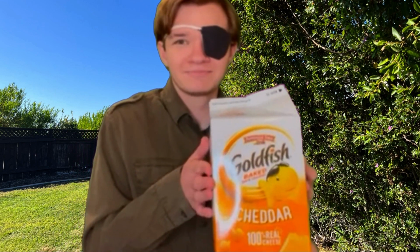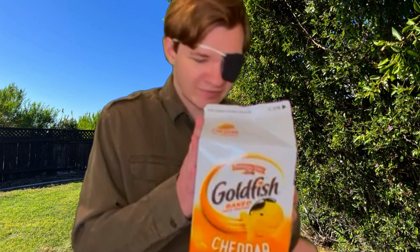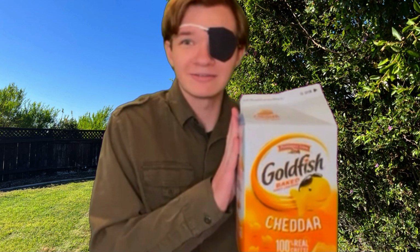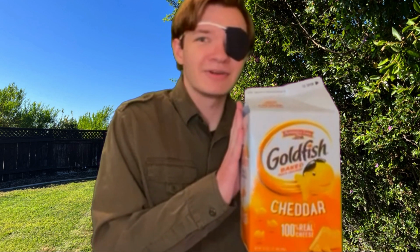goldfish crackers. As you know, I've been a big supporter of the goldfish brand in the past, when it comes to what you want to bring with you when you're survivaling. I believe they've been referenced in at least an episode of Married to Survival for survival basics, things you want to bring, just the bare essentials.